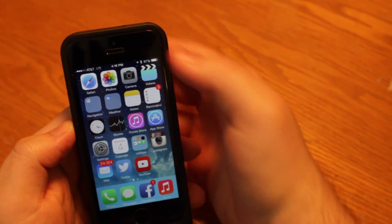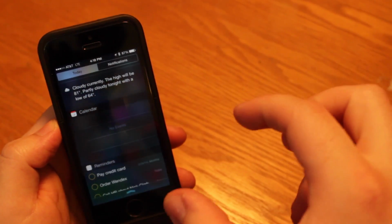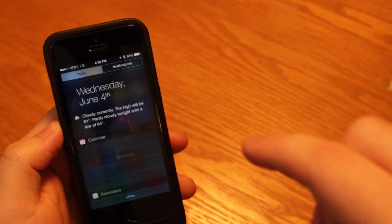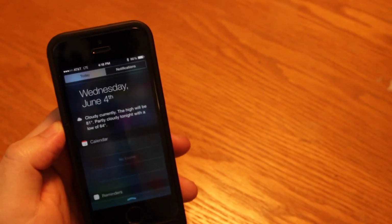Now an update did come to Notification Center as well. As you see, it's a little bit broader. You get a lot more features in here. It's like almost a wider angle of your current features. So I like it a lot better. It's definitely a lot more organized, and you can also add more stuff to it, which makes it a lot easier. So if you have a health app or stocks, whatever you want, you can add that all in there.